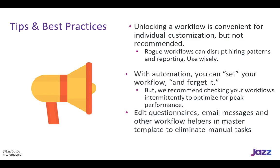I mentioned some of these along the way. Again, the biggest one is unlocking a job from a workflow template. Again, it's convenient, and you can definitely do it, but not recommended. Only in some rare cases should you have a job that deviates from your standard recruiting process. So try to come up with a few solid recruiting or hiring workflow templates that replicate to almost all of your jobs. And for those rare instances, we did add the ability to unlock jobs from the workflow if needed.